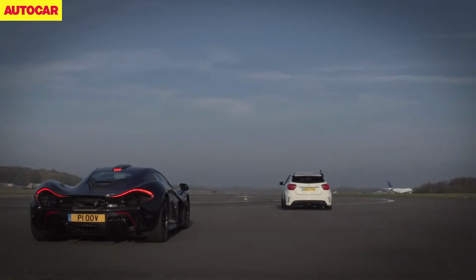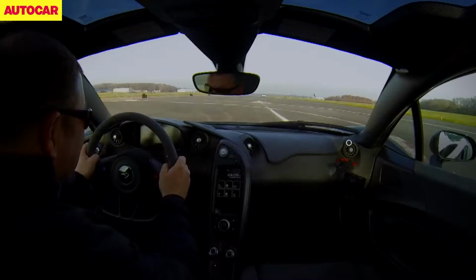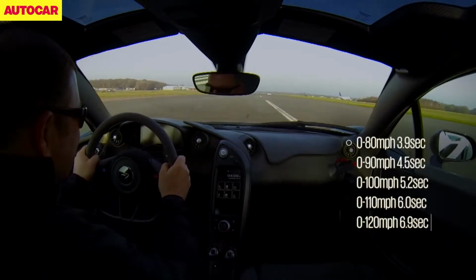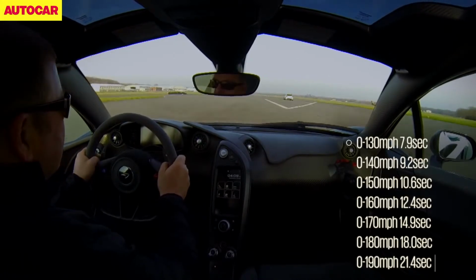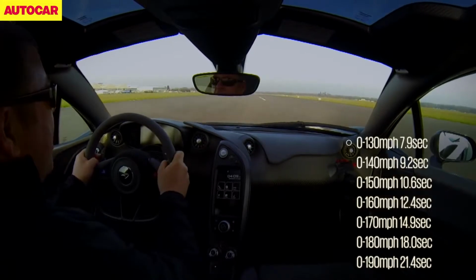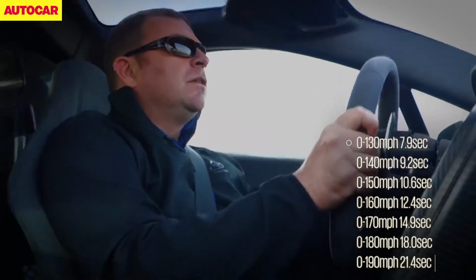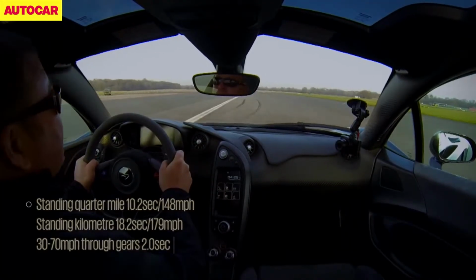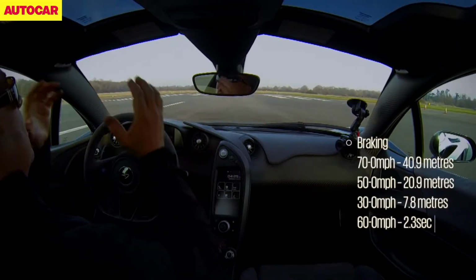1, 2, 3, 4, 5. 123, 135, 150, 160. There goes the Mercedes. 180, 190. 200 miles an hour, just like that.